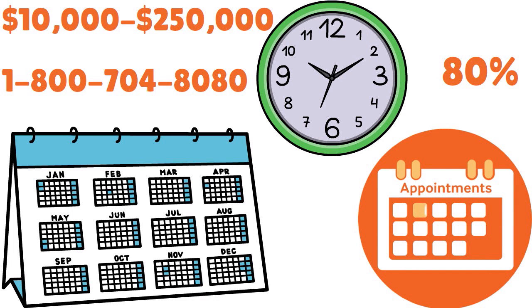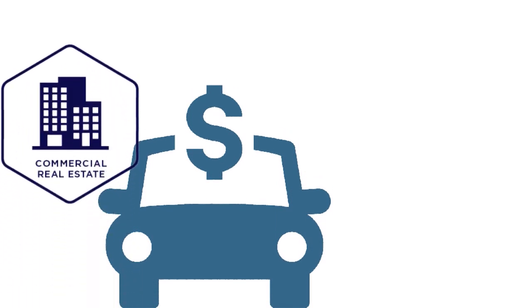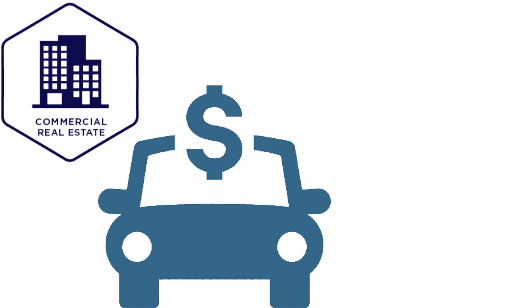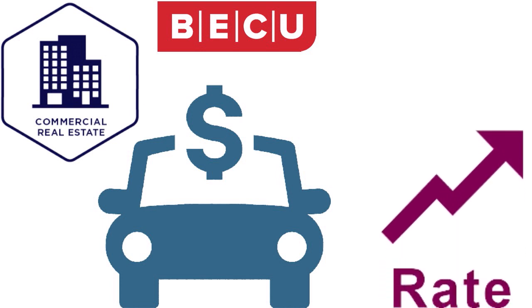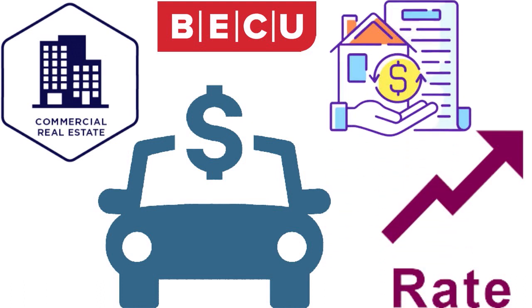Besides business term loans, you have business vehicle loans, business lines of credit, and commercial real estate. So for your single-member LLC, you can avail yourself of the potential that BECU has. With BECU, the rates are pretty reasonable, pretty low, and you can get up to 50 grand. You can even get more if you decide to collateralize the transaction. And anybody can really join BECU, not a problem at all.